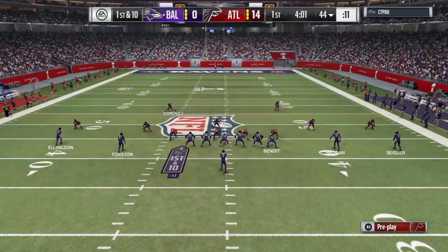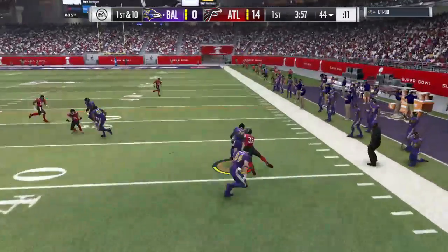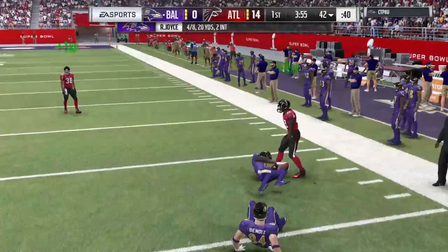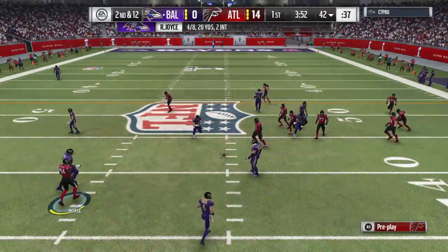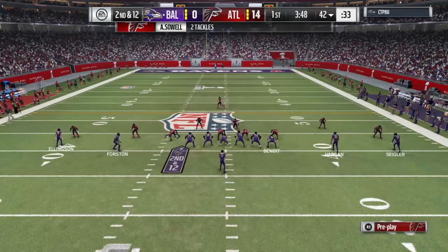Now let's go. They'll look to throw now on first down. Out to the flat. That's complete to his running back. That's going to go as a loss of 2, and it'll be 2nd down. And never good on a pass completion there to go the wrong way.